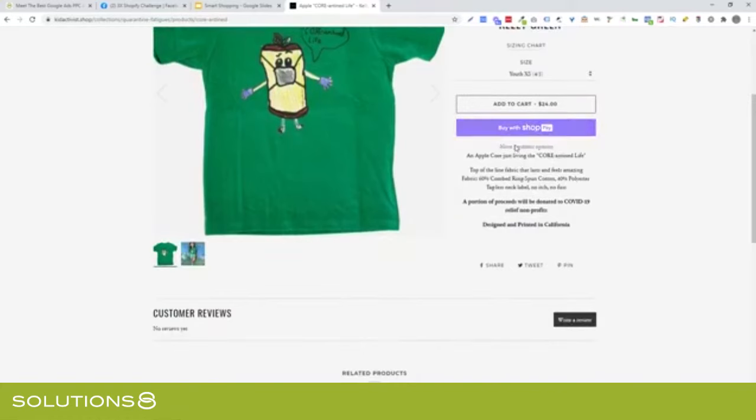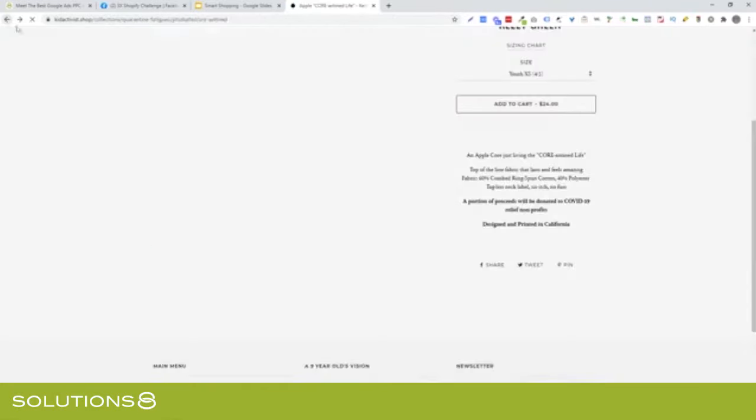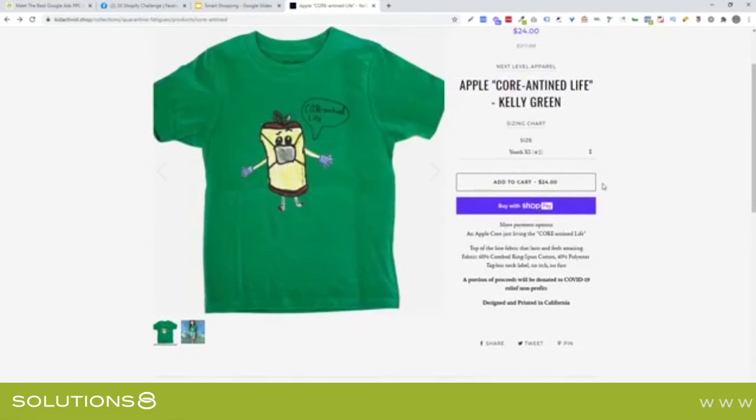More payment options. Why would I want payment options? Is this the finance thing? Let's take a look. Nope, that's just a checkout. Oh, I see. It's the express checkout type. Got it. That's fine.